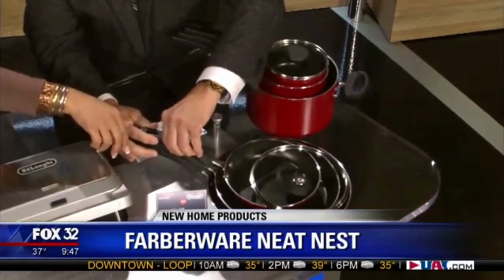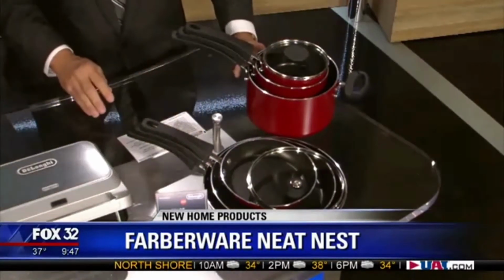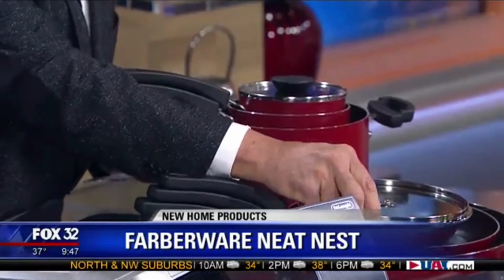They click together, and then, look, the pans don't touch. Oh, my gosh, I love that. Isn't that incredible? So they don't touch. You're not scraping up the pans. Oh, absolutely. So they're made in the USA with imported components, okay?